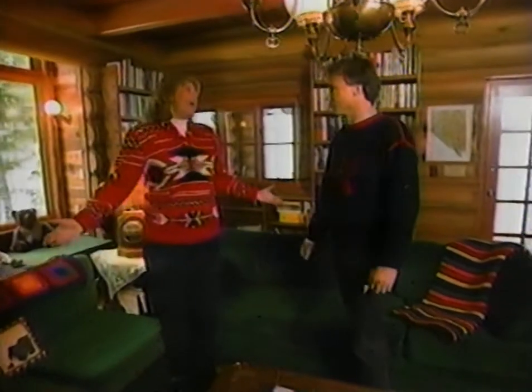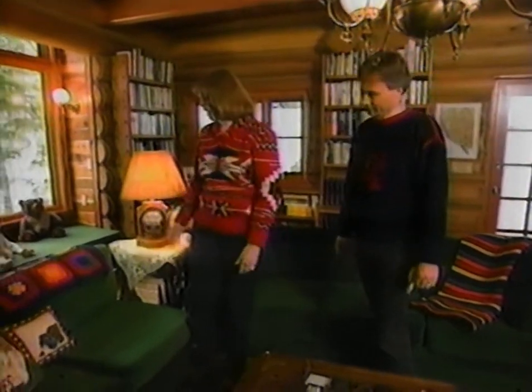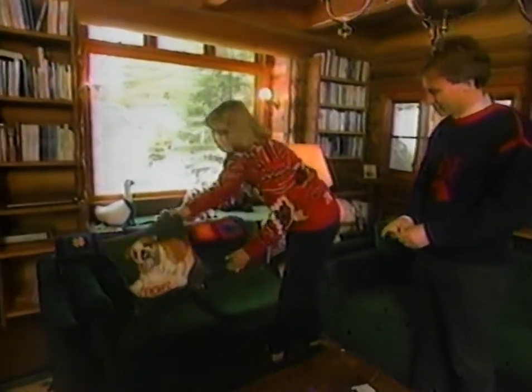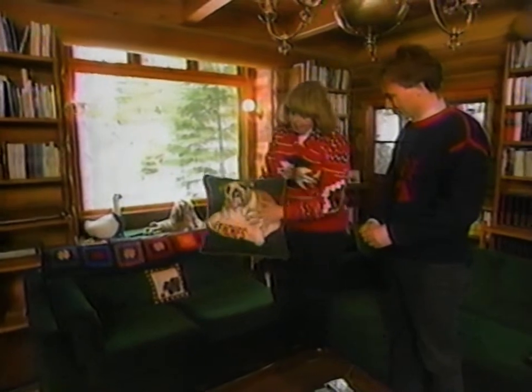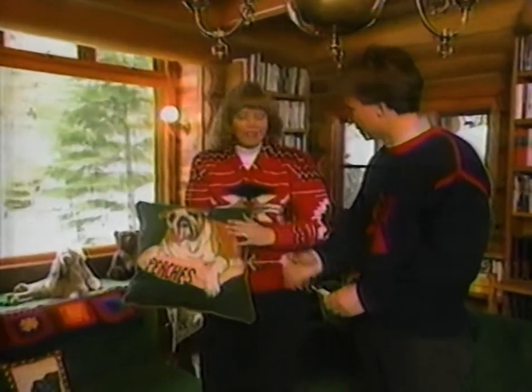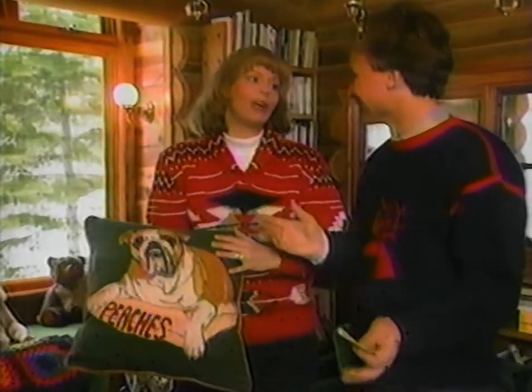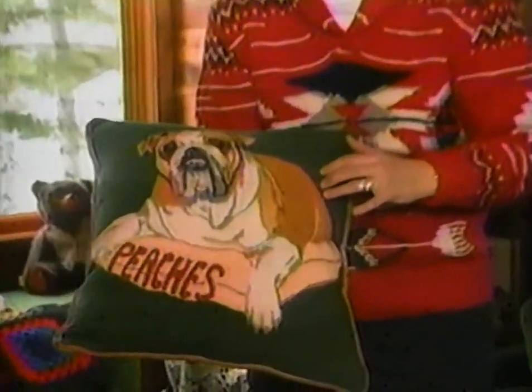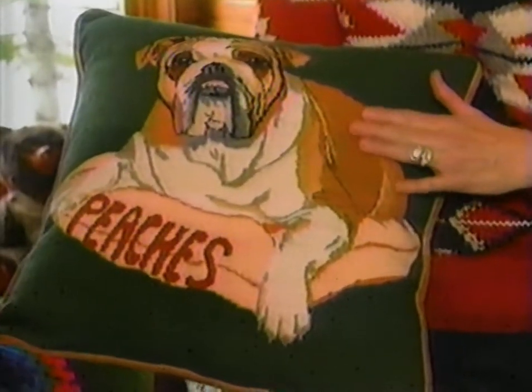Every room's got a great view. Every room has a great view. And also in here I have some of my handiwork. I do a lot of needlework. Here is one I love. This is our old bulldog. Is that Peaches? This is Peaches, who just passed away 3 years ago. And I had her portrait done on needlepoint canvas and then did this for it. It took a long time, but I'm real proud of it.